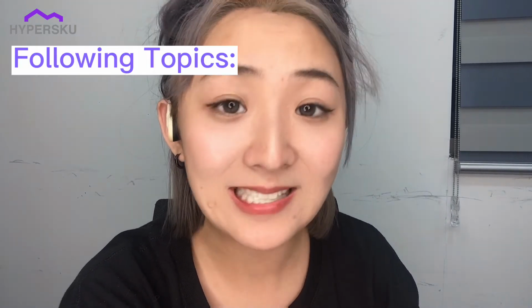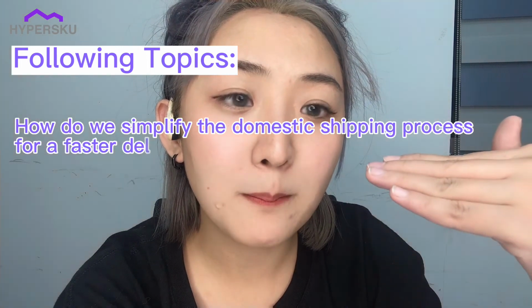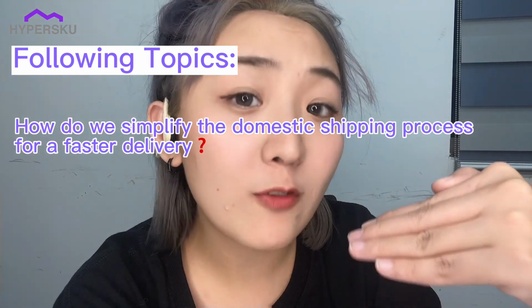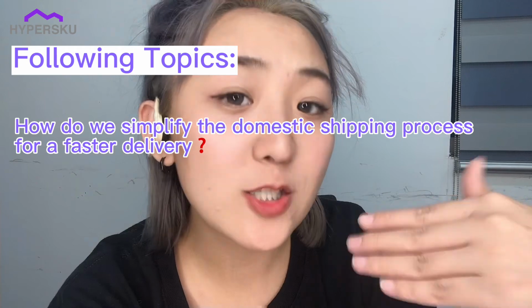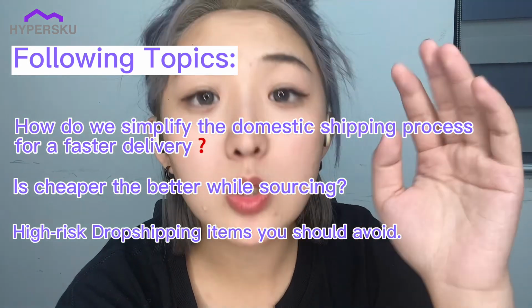Supply management is a long way to go for all business owners, and we will try our best to bring more value. On top of this, we will talk about the following topics in this series: how we simplify the domestic shipping process and offer faster delivery, the cheaper the better while sourcing, and the high-risk dropshipping items that you should avoid.